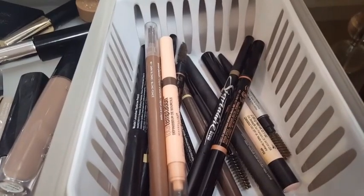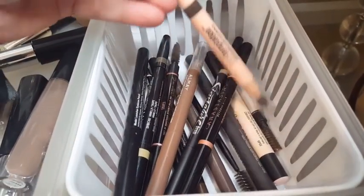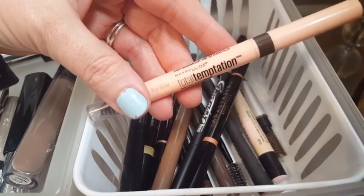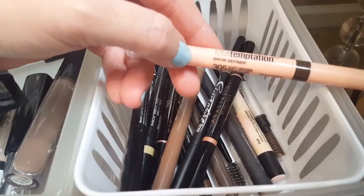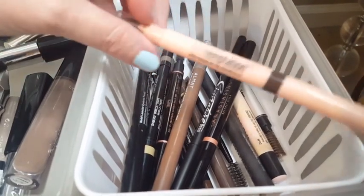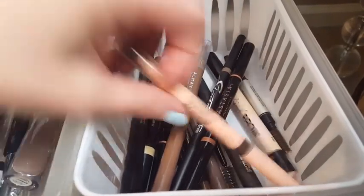Okay, so for brows, guys, I need a pencil first of all. I think I'm going to pull this one because it's kind of like a dupe for the Anastasia Brow Definer, the one that I talked about earlier that I said I was obsessed with. And this is the Maybelline Total Temptation Brow Definer, just like the Anastasia Brow Definer. It's got the same shape. And this one's in 305 Soft Brown, so I'm going to play with this one to show you that you can get a dupe for the Anastasia Brow Definer.